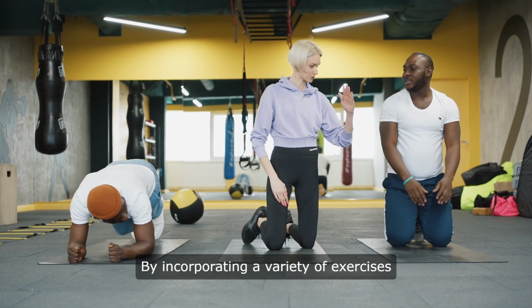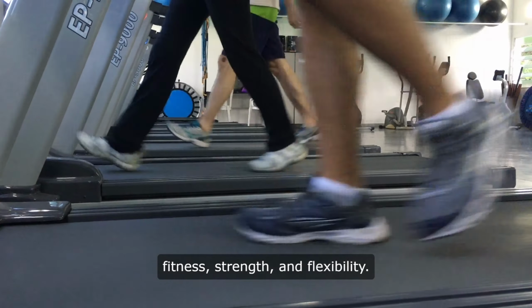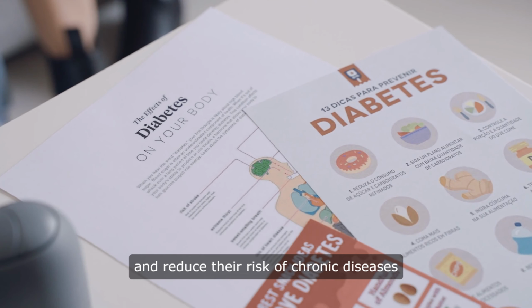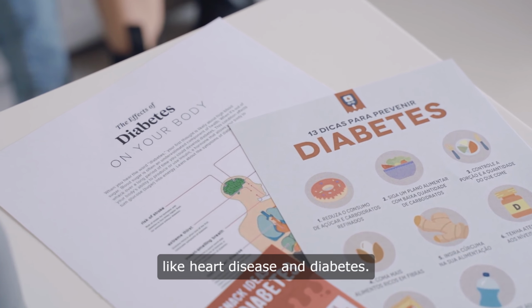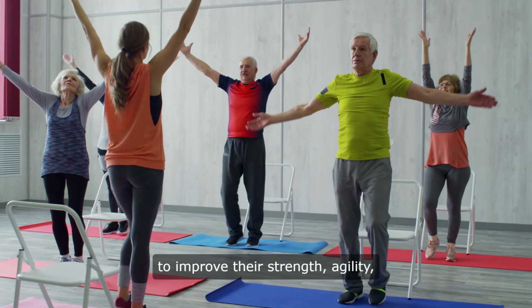Functional fitness is also a great way to improve overall health and wellness. By incorporating a variety of exercises that target different muscle groups, individuals can improve their cardiovascular fitness, strength, and flexibility. This type of training can also help individuals maintain a healthy weight and reduce their risk of chronic diseases like heart disease and diabetes.